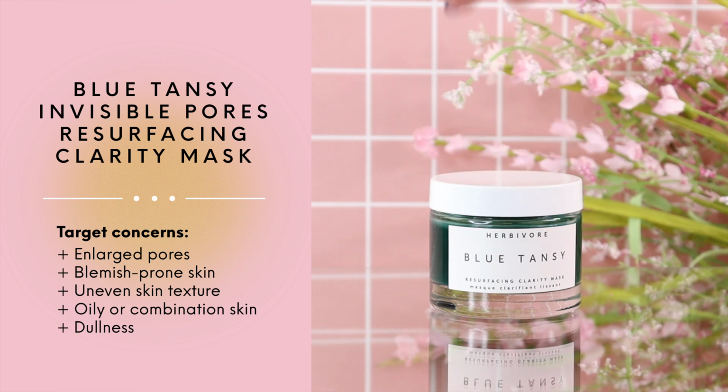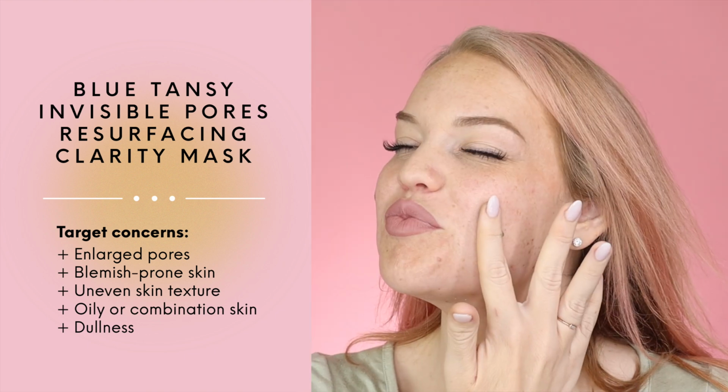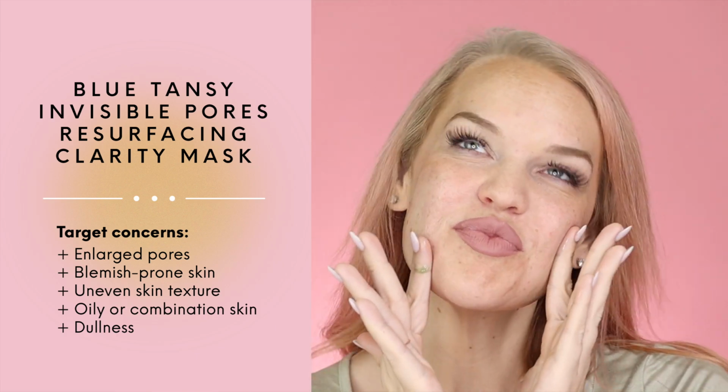until everything is clean. You'll also be getting the Blue Tansy Clarity Mask. This is a truly natural mask that gently clarifies the skin. It has BHAs from white willow bark, fruit enzymes along with aloe, and Blue Tansy essential oil to soothe the appearance of redness and irritation. So if you have enlarged pores or blemish-prone skin, this product's for you.